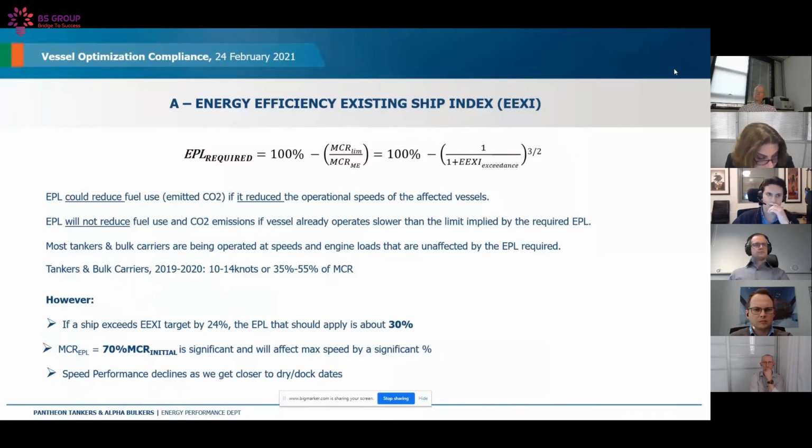It has been recognized that if the required engine power limitation does not limit the maximum power of the engine below the power ships already use, it will not result in a significant reduction in ship speed or CO2 emissions. And we have seen that the vessels actually do operate well below this required engine power limitation. At least most of the tankers and bulk carriers have been operated at speed and engine load that are unaffected by the required EPL. In our fleet, we have checked the speeds our tankers and bulk carriers operated during 2019 and 2020, and we have seen that these speeds were between 10 and 14 knots, or 35 to 55% of main engine MCR.